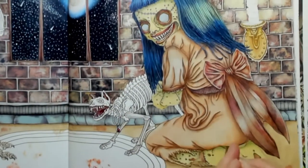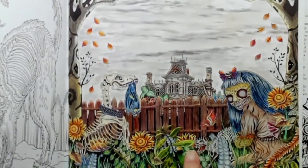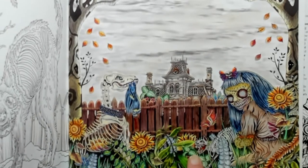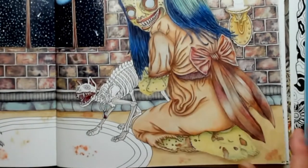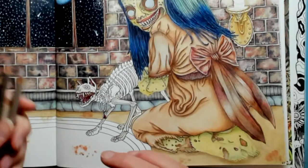Now his eyes. I actually put green in there. I might have made it see through onto the grass. I'm not too sure what I did there. His teeth.